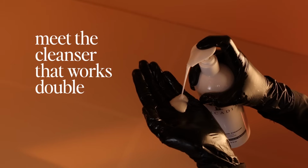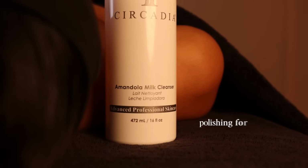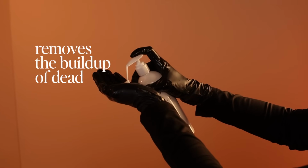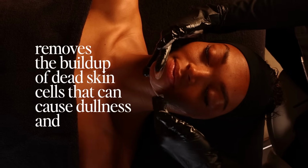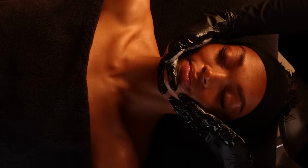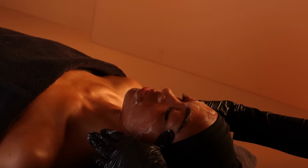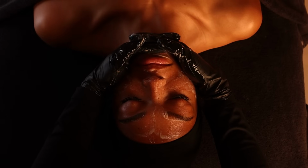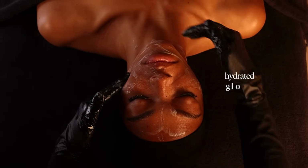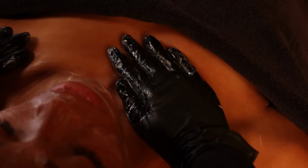Meet the cleanser that works double time, removing impurities while polishing for radiance. By gently exfoliating the skin, our Amandola Milk Cleanser removes the buildup of dead skin cells that can cause dullness and clogged pores, allowing fresh, healthy skin to shine through. This not only promotes a smoother texture, but also enhances the absorption of other skincare products, boosting their effectiveness. Meanwhile, it supports skin's natural moisture balance, leaving its complexion hydrated, glowing, and more even-toned, giving skin the benefits of a professional facial with every use.